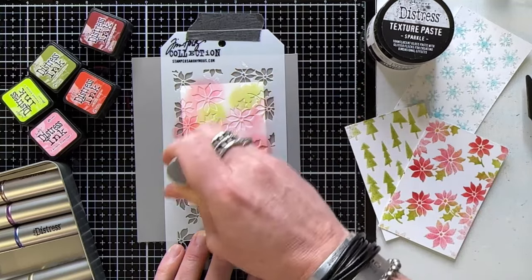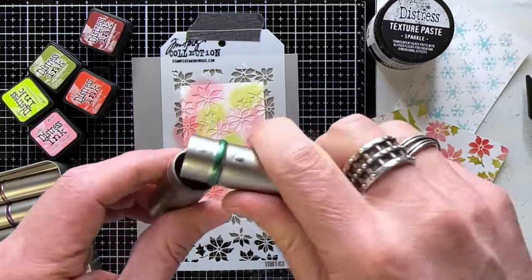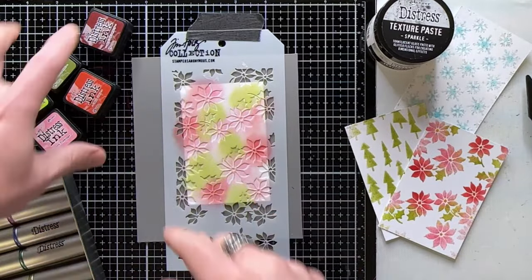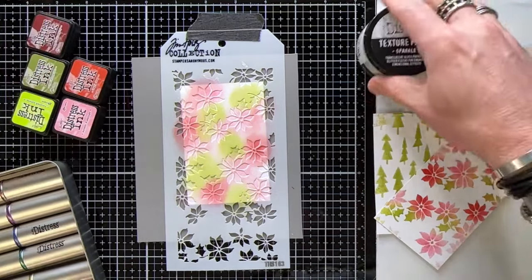All right, nice. Okay, then when I'm done, slide that up just to protect the bristles and lock and load. So we're going to do the inside for the yellow. Hey, there you go. There's your Hey Mario.